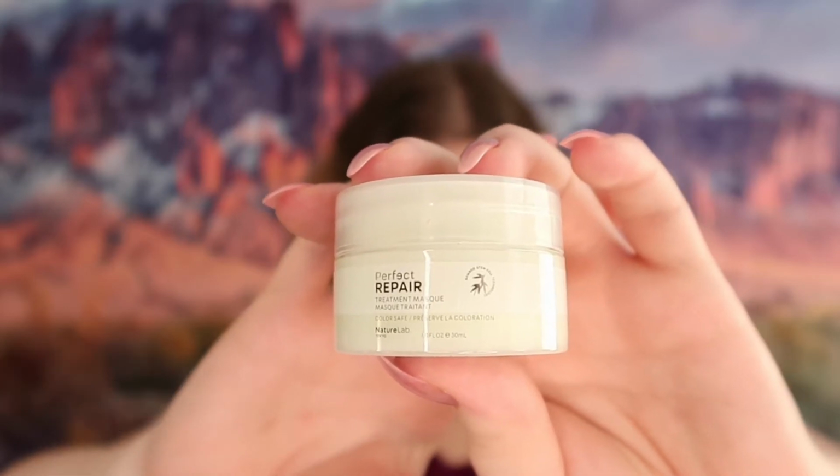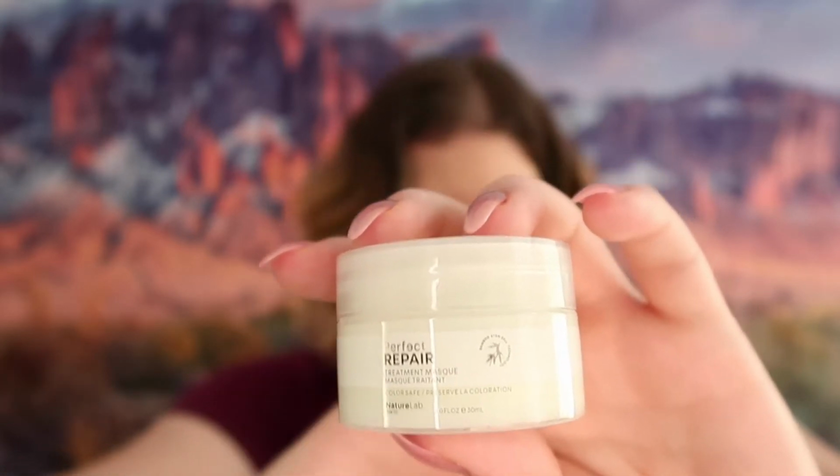The full size is 6.7 ounces. This is only an ounce. I am definitely going to use this though, because again, I really like this brand. I've used their products before, and they're really good, so definitely using it.